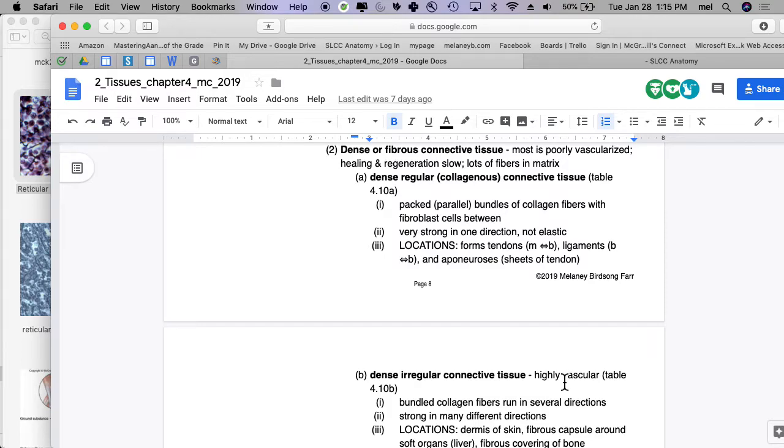Go ahead. For reticular connective tissue, would writing framework as well as immunity work? You can write immunity if you want to, but it's not actually the framework. It's the white blood cells within it that would be doing the immunity. But I wouldn't count it wrong. You'll learn that deeply this semester as we start talking about this stuff.